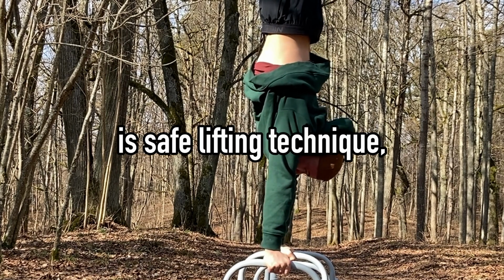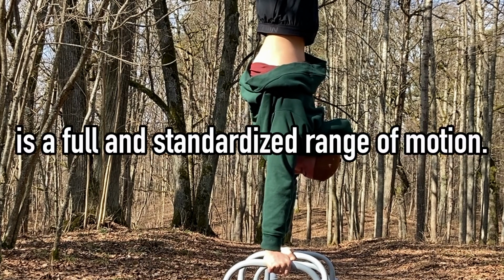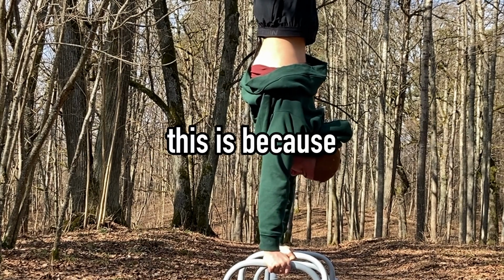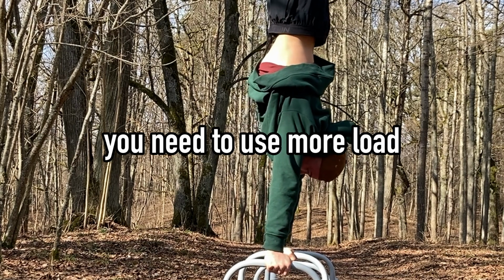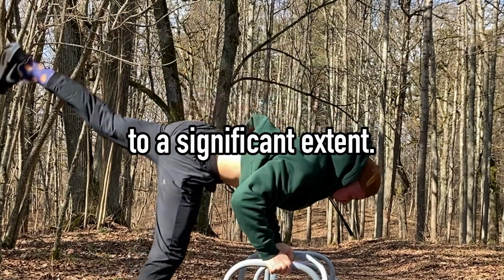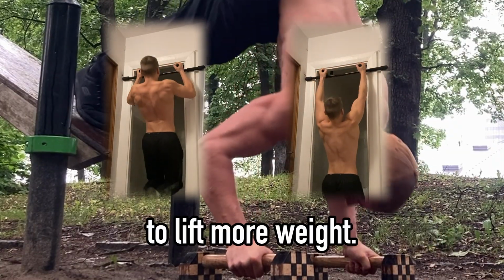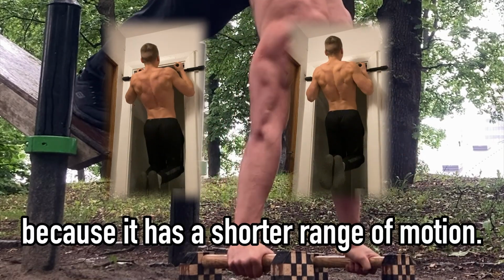The first one on the list is safe lifting technique, which consists of many parts, so let's go over each one of them. The first part is a full and standardized range of motion. This is because when you use partial range of motion, you need to use more load than if you were to use full range of motion, which can increase the damage done to your body to a significant extent. To illustrate this, look at these 2 pull-up techniques and tell me which one will allow you to lift more weight. The first one, because it has a shorter range of motion.